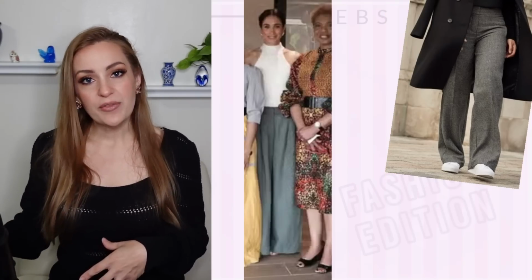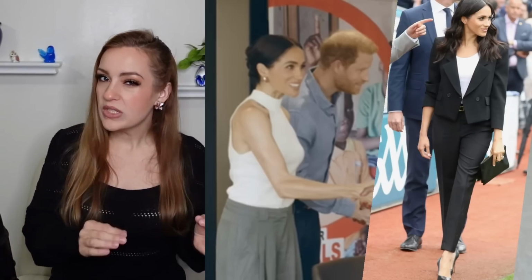She does benefit from a bit of volume in her trousers, but straight legs seem to be the most successful on her particular body type. As for the top, it was awful the first time. We didn't like it then. We still don't like it now.